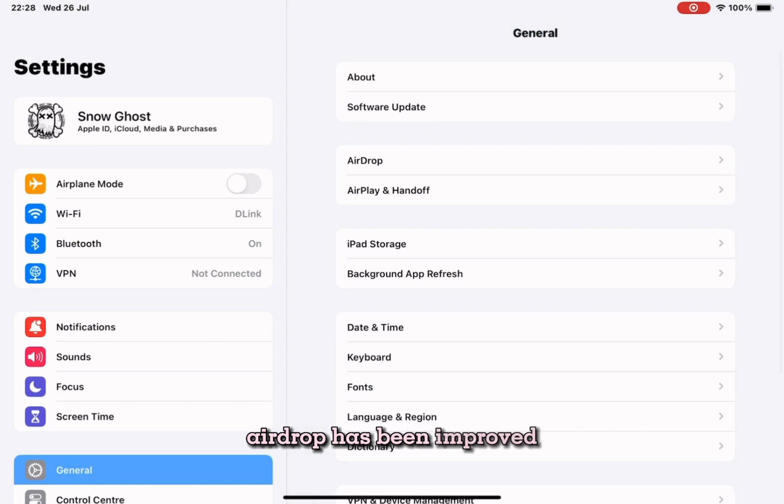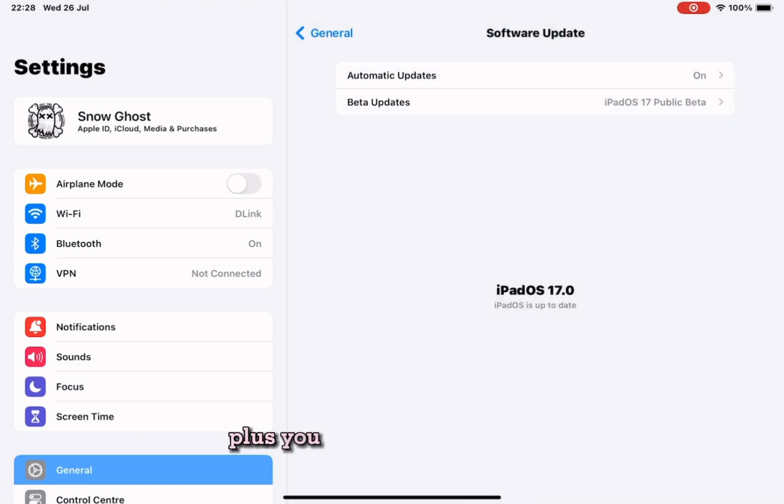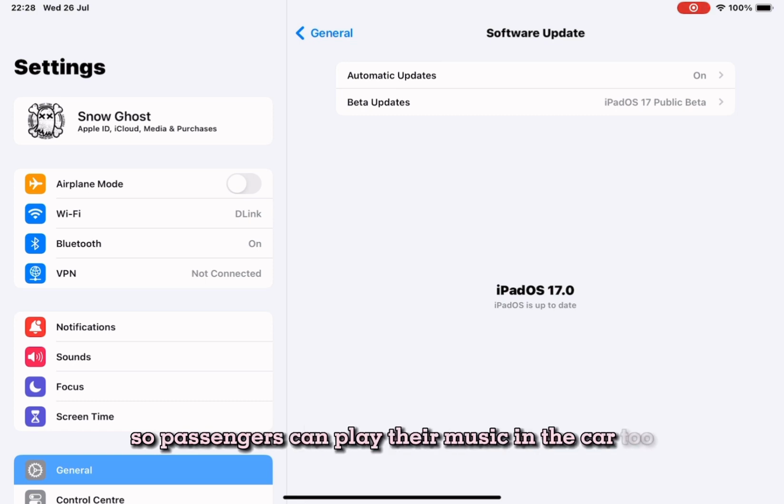AirDrop has been improved, and there's a name drop function for sharing contacts quickly. Plus, you can hold 2 iPhones together to start a SharePlay session. SharePlay also now works with CarPlay, so passengers can play their music in the car too.